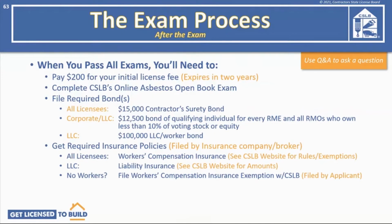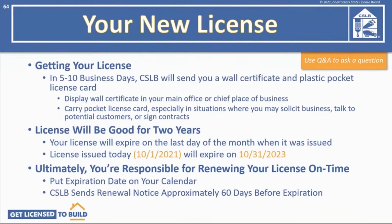Please note that your insurance company or broker can submit your insurance information to CSLB directly on our website. If you don't have employees, you must file a workers' compensation exemption with CSLB. You can do that online as well. In about 5 to 10 business days, CSLB will send you a wall certificate and plastic pocket license card. Display the wall certificate in your main office or chief place of business. Carry your pocket card with you, especially in situations where you're going to solicit business, talk to potential customers, or sign contracts. We encourage customers to ask to see your pocket license. If you're going to have salespeople working for you, be sure to get them registered as a home improvement salesperson with CSLB. Check our website for more on how to do that.